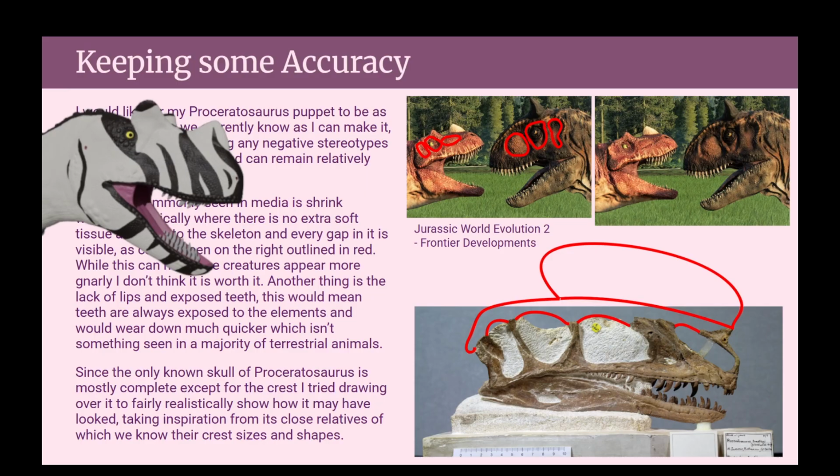I wanted to strive for accuracy in this project, so I looked at what not to do and tried to avoid common tropes like shrink wrapping, which is seen a lot in the Jurassic franchise especially. Another thing I didn't want to do was expose teeth and lack lips, because it's pretty concrete now that dinosaurs had lips, so I wanted this to be represented in the puppet.